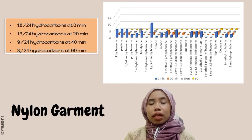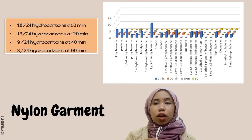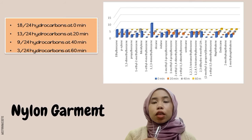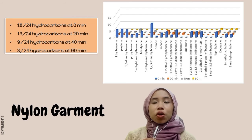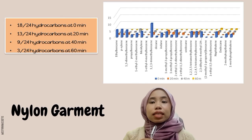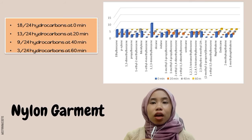So, at 0 minute, 18 out of 24 volatile hydrocarbons are detected in the nylon garment. At 20 minutes, 13 components are found. At 40 minutes, 9 compounds are identified, and after 60 minutes, only 3 compounds are discovered.